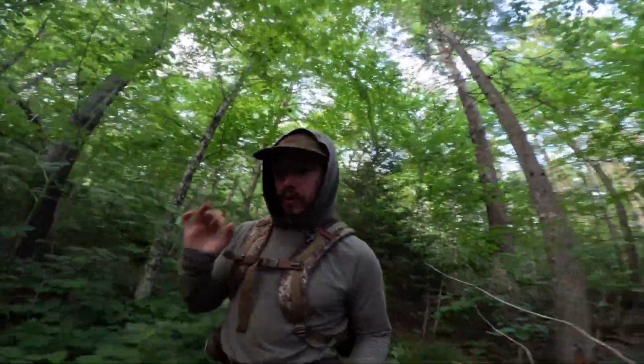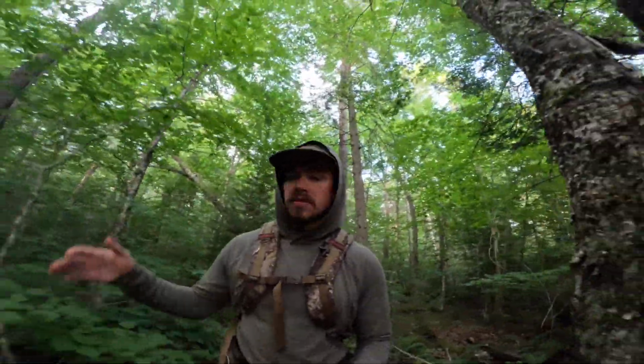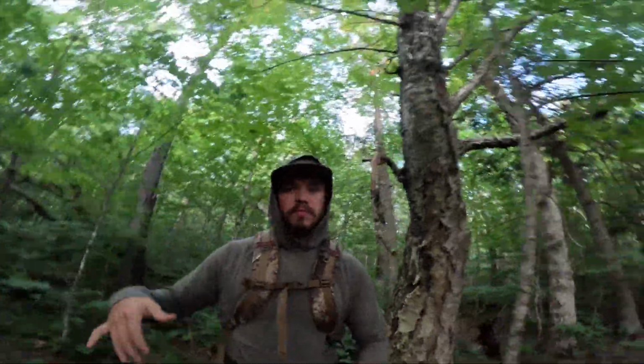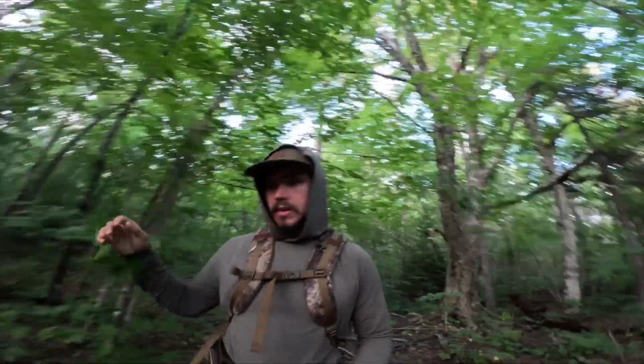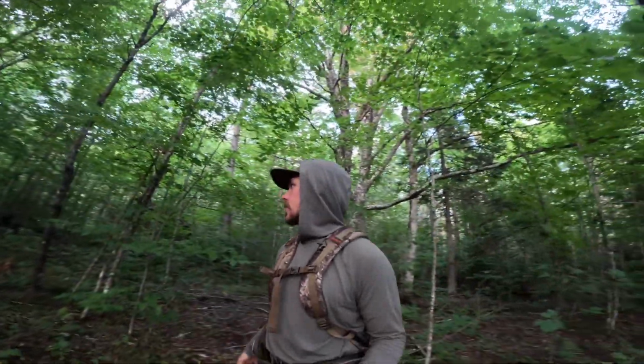I think that camera's gonna be in a really good spot, just right down a creek. There's plenty of traffic down that waterway. They're crossing right there. There's feed and browse right there. It's in between a couple clear cuts.